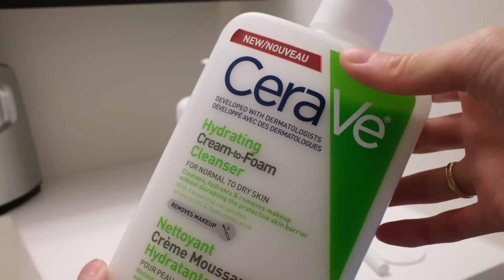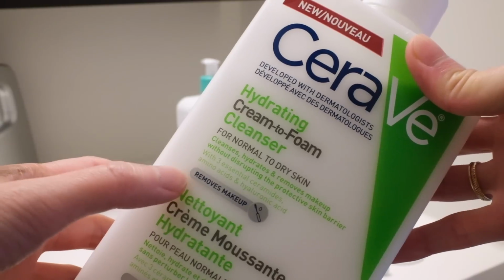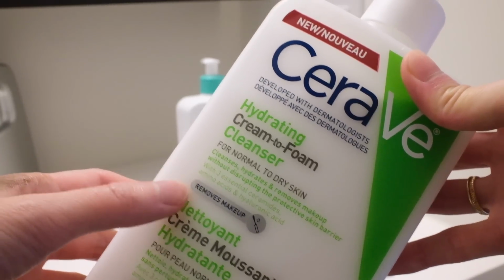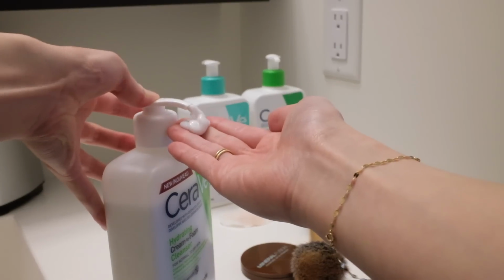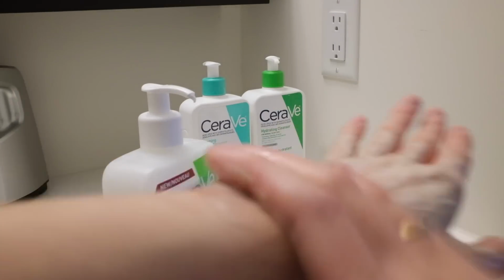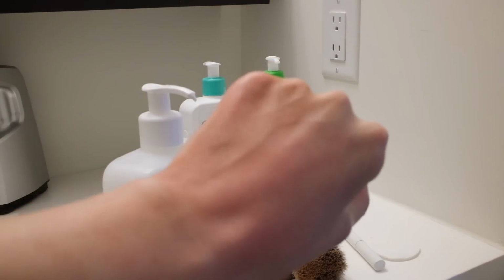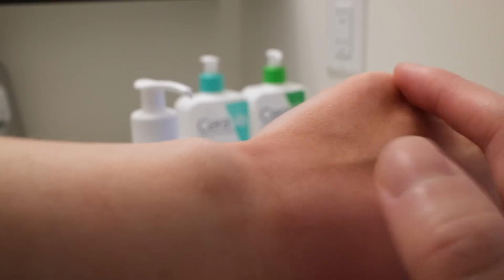And last but not least, we're going to be using the Hydrating Cream-to-Foam Cleanser. And as you can see, its main claim is that it removes makeup. Cream to foam. And then we're going to rinse it off. So there's the first rinse. All the brow product is gone, the concealer is gone, but a bit of that waxy cream blush is still there.